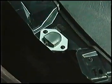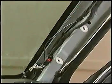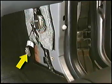The antenna is located on top of the instrument panel, under the dash cover, and the cable runs along the IP and down the right A pillar. The antenna cable is spliced under the right side kick panel.